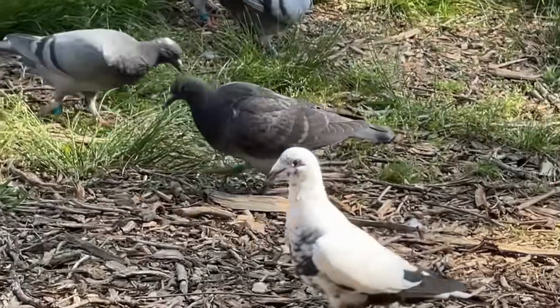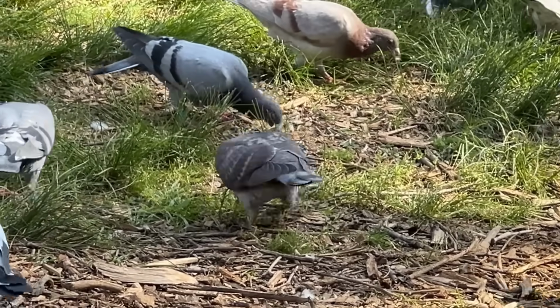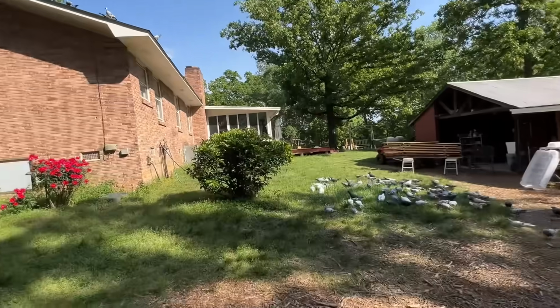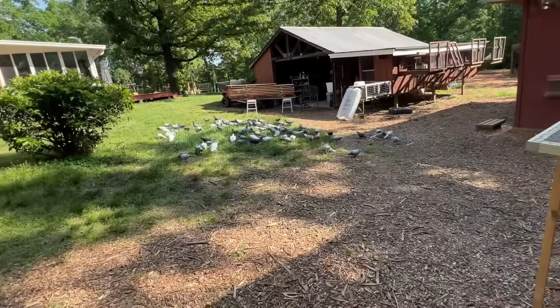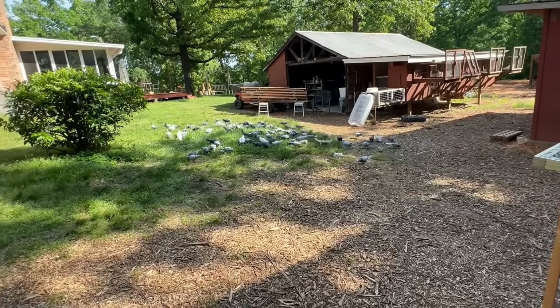That dark one right there, I think you call that a kite. I'm not sure. It's definitely got bronze highlights. I like a lot of birds. That's why I build a big loft, so I can have a lot of them.